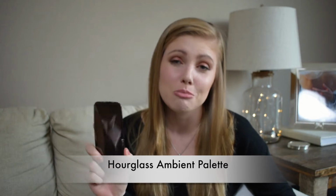I want to talk about the Ambient palette. This guy right here is very, very loved in the beauty community. It's got three different shades in it. Let's see. It's got Dim Light, Incandescent Light, and Radiant Light. They look like this. I'm not very good at this yet. I'll get better, I promise. But yeah, they look like this.